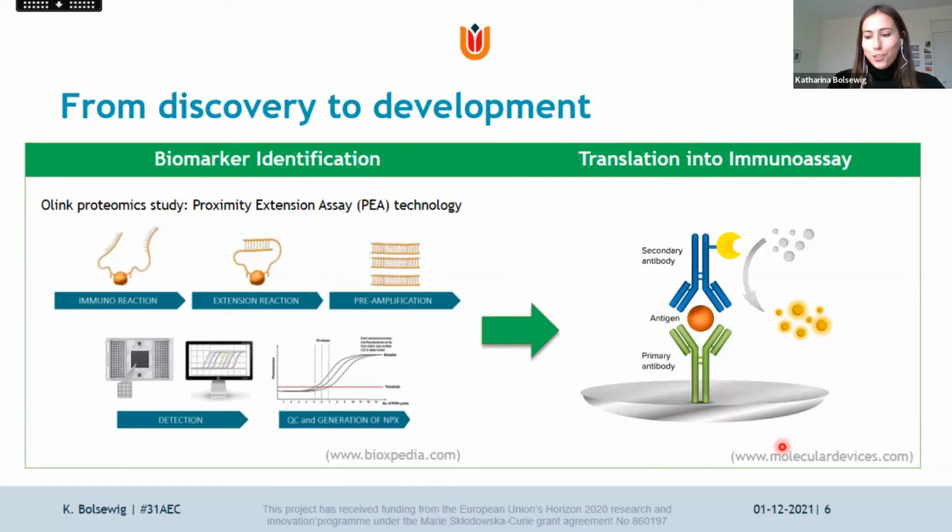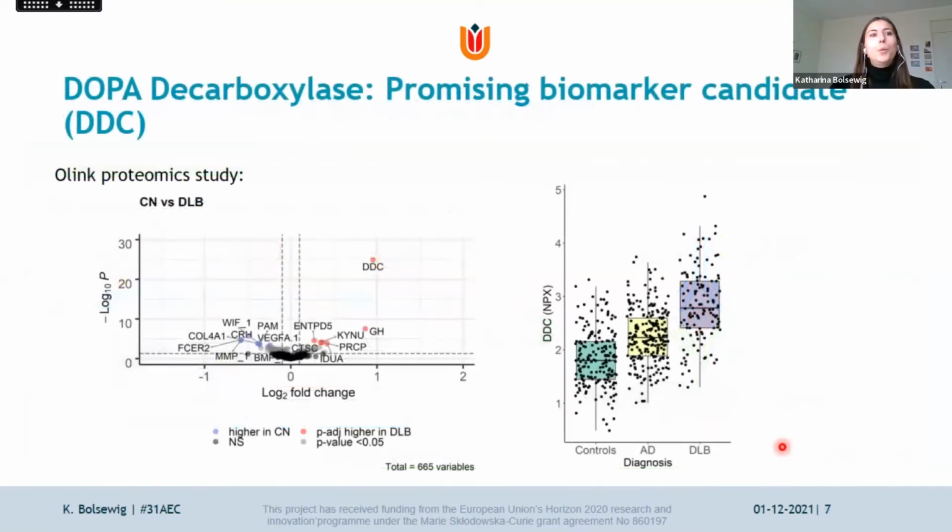And now I would like to show you some results we got from our proteomics study, because for dementia with Lewy bodies, we were able to identify a very interesting biomarker candidate. This is the protein dopa decarboxylase, or short DDC. And if you look to the left in our volcano plot, you see a lot of proteins. And very distinguishedly, you can see that DDC is an outlier here. And what this graph tells us is that when we compare control subjects to subjects with dementia with Lewy bodies, DDC is significantly increased in the dementia with Lewy bodies group.